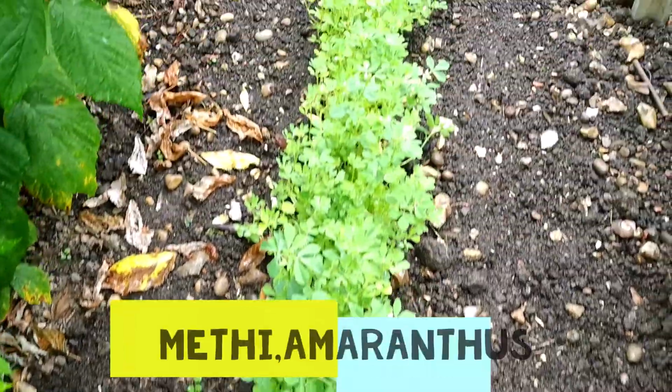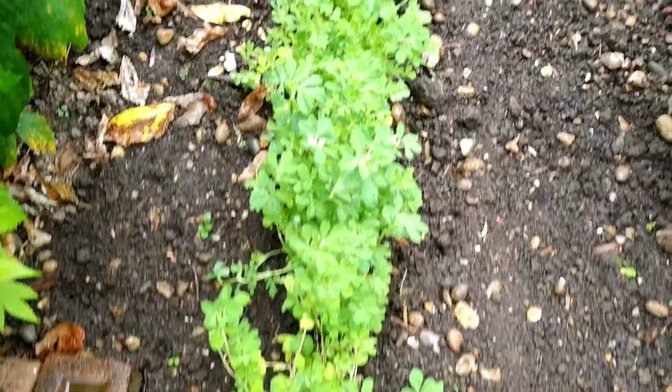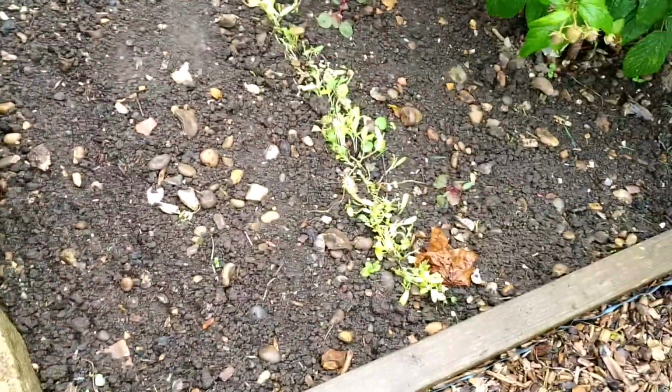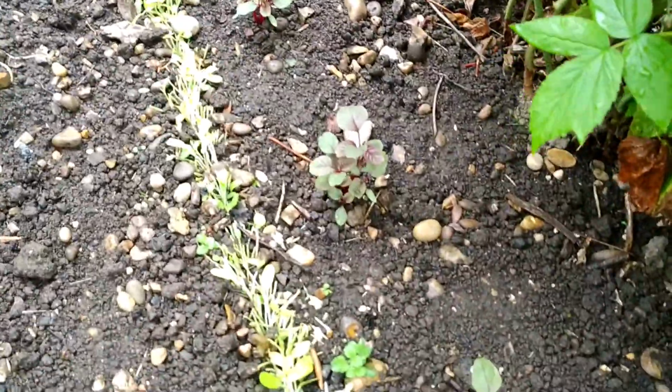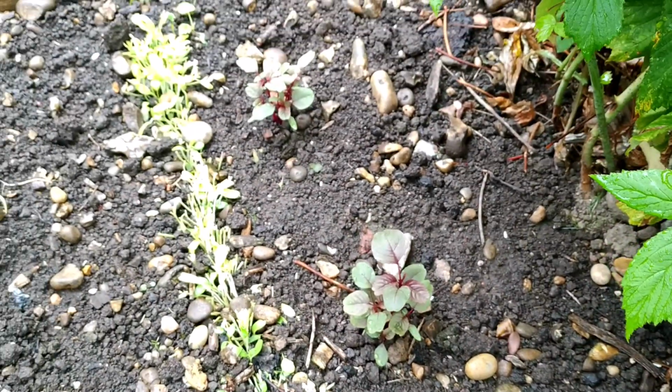This is the fenugreek, methi. I need to harvest it, otherwise it's going to go to seed soon. This side I already harvested, and I put some amaranthus. You can see there are a few amaranthus plants there.